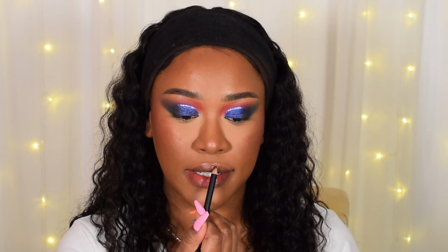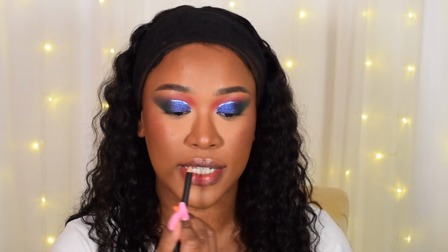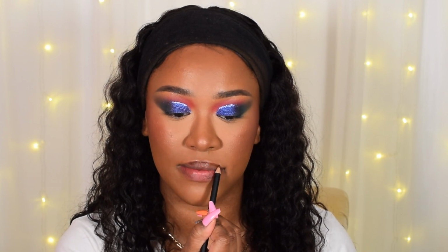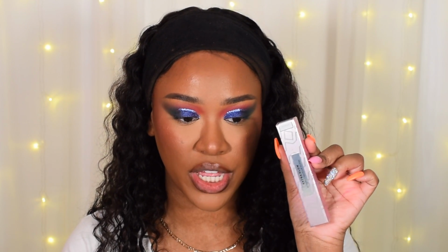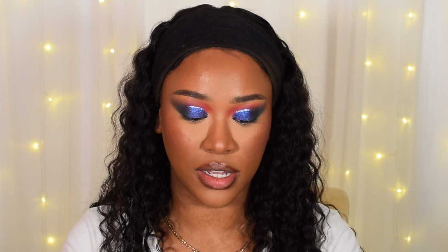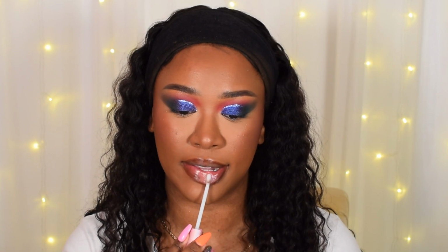I don't actually have any lip products from this brand, only a lip gloss. So I'm gonna test that, but first I want a little bit of definition to my lips. So this is called the Extra Glow Strobe Lip Gloss in the shade Strike. They do have a few shades. They are £8. And this colour is like a white crystal gloss. So I'm just going to go ahead and apply that.